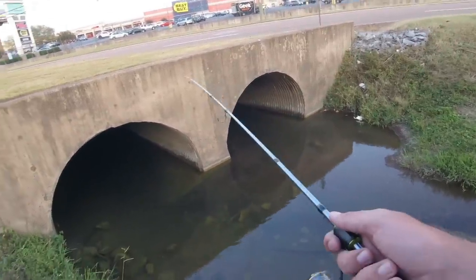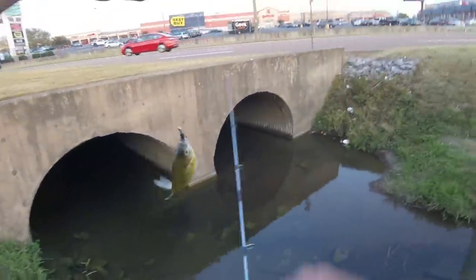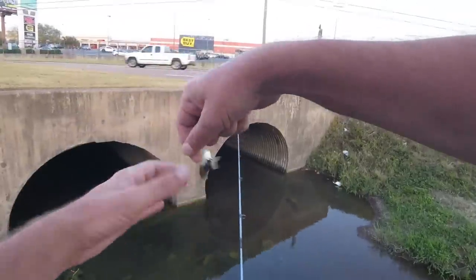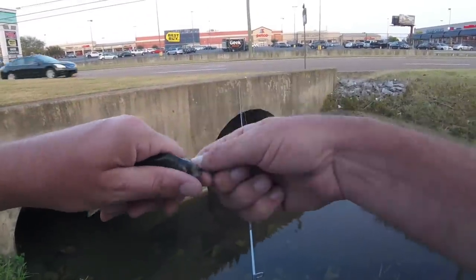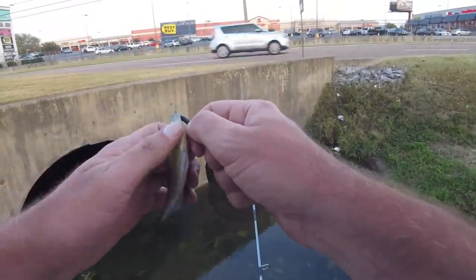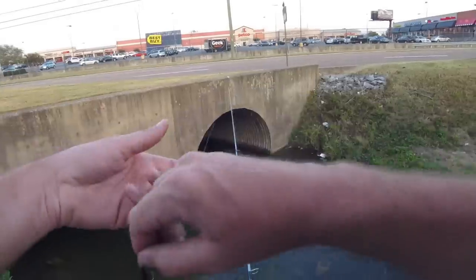There he is. A bluegill. So yeah, I think there's probably some bluegill and green sunfish in here. It seems that when they get in these little ditches and places where they can't really get out, they do crossbreed. Like that last one I just caught. I think that's right anyways. That's what I've just seen.